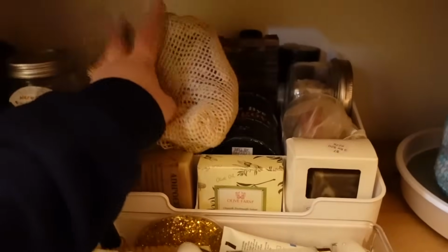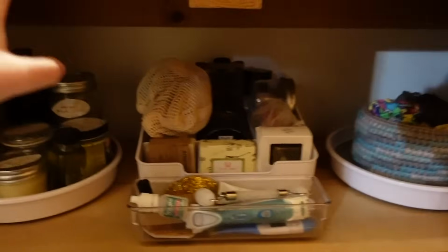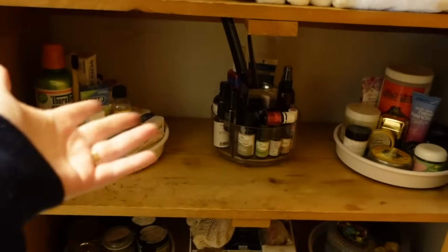and use all of these that you guys have been sending to my P.O. box for years. It's almost as if you think I smell or something. No, it all happened during 2020 when everybody and their mom was making soap. Anyway, hygiene, dental hygiene, armpit hygiene, I don't know.